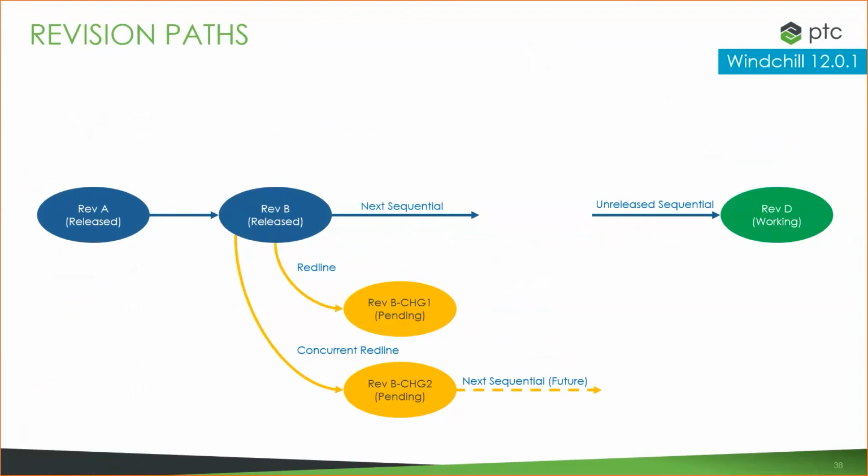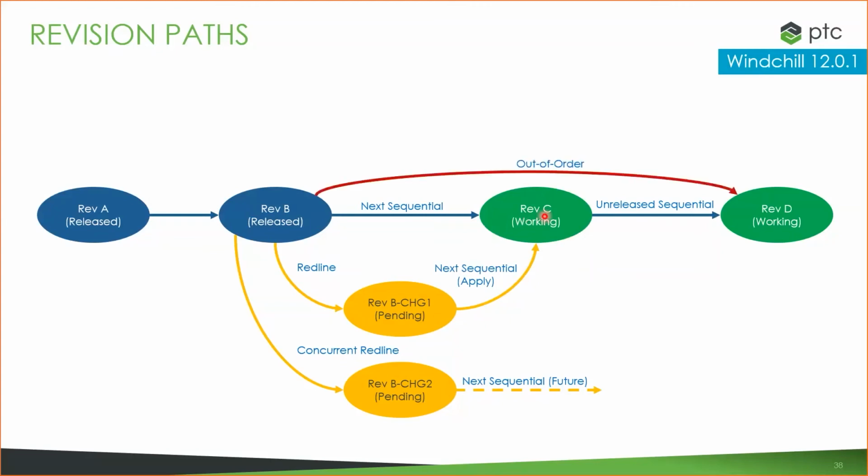And once the planned change gets approved, it's going to go and revise the part from Rev A to Rev B. And then once a pending change is approved, it's going to go and apply to Rev C. But you can have other pending changes or multiple red lines occurring at the same time, and you can then go ahead and apply the other red line to the new revision of Rev C, which will then go into Rev D. And then you also have the ability to modify or reorder certain changes if necessary, if that's one of the needs that you have.